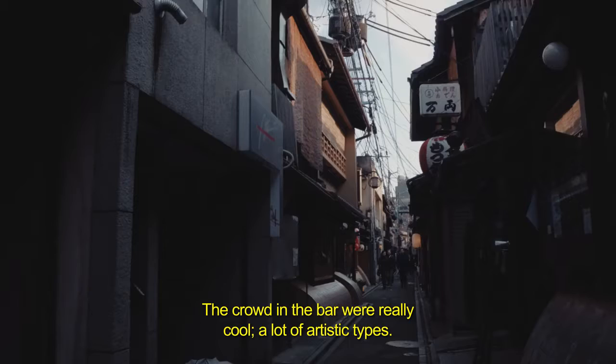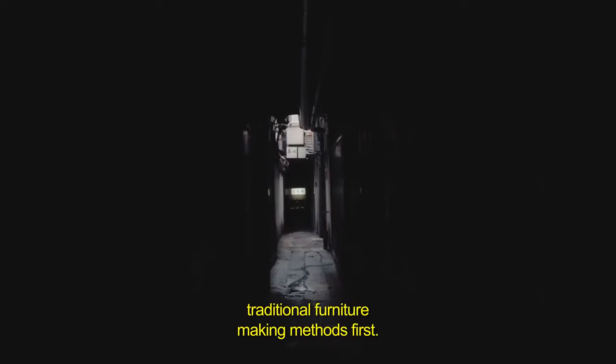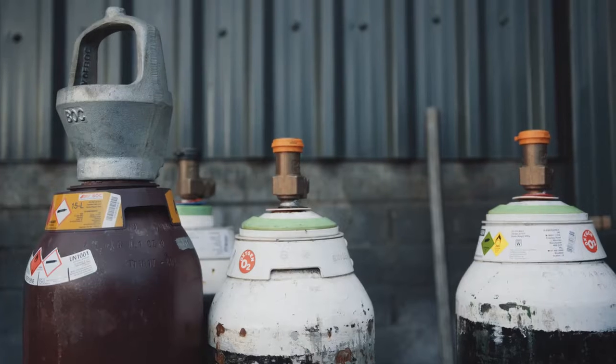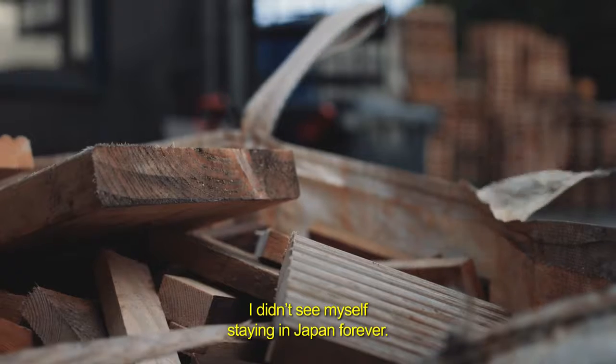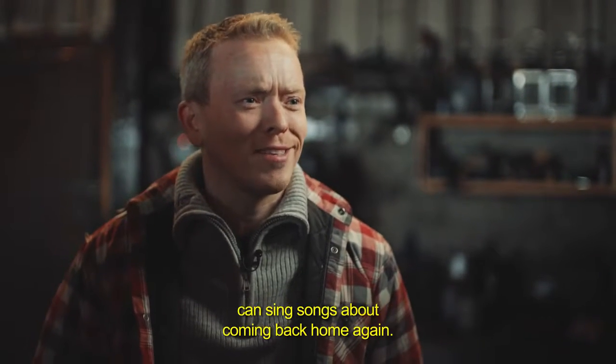The crowd in the bar were really cool, a lot of artistic types. That's where I actually picked up shosugiban and the furniture making and the traditional methods first. I didn't really see myself staying in Japan forever, so I think sometimes Irish people only go away so they can sing songs about coming back home again. Yeah, so I came home.